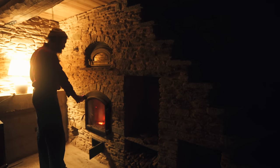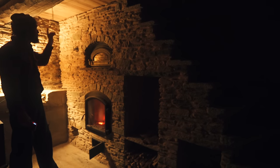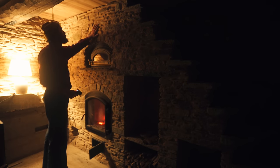Fire is pretty much finished right now. It's quite hot here. The door is 250 degrees. Upstairs it warmed up a bit, it's about 18 degrees Celsius. This stone is 75 degrees. This is quite hot to touch. Same as this. These are the hot areas.